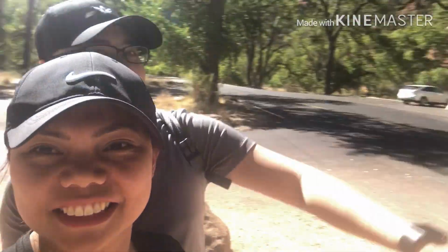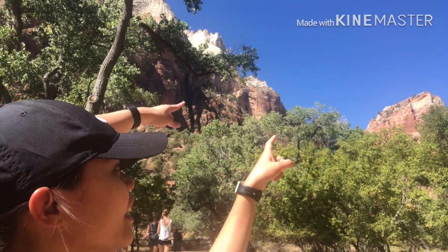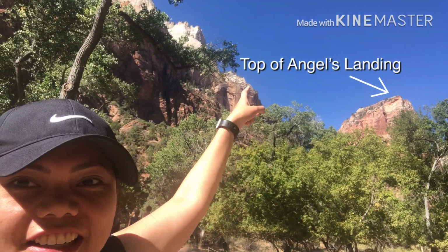Okay guys, magsa-start na tayo mag-hike. Saan tayo pupunta? Sa Angel's Landing. Angel's Landing. Kung matatapos natin. Asan? Doon? Doon. Let's go! Let's go!